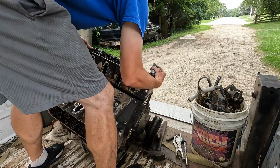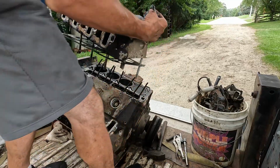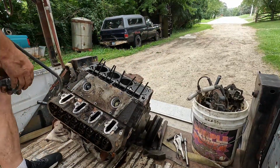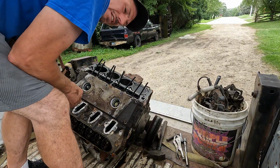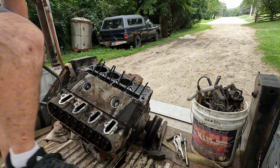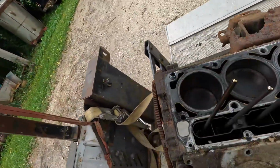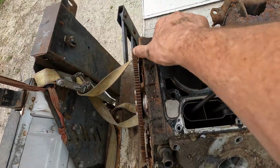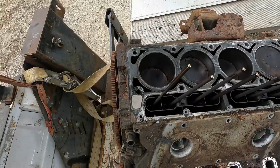All right, here we go. 5.3 or 4.8. And head bolts are sticking. Oh. This is definitely a newer style block, so I have to measure to make sure, but I'm pretty sure I just ended up with another 4.8. Looks like we got flat top pistons. Dang it. Pretty sure.